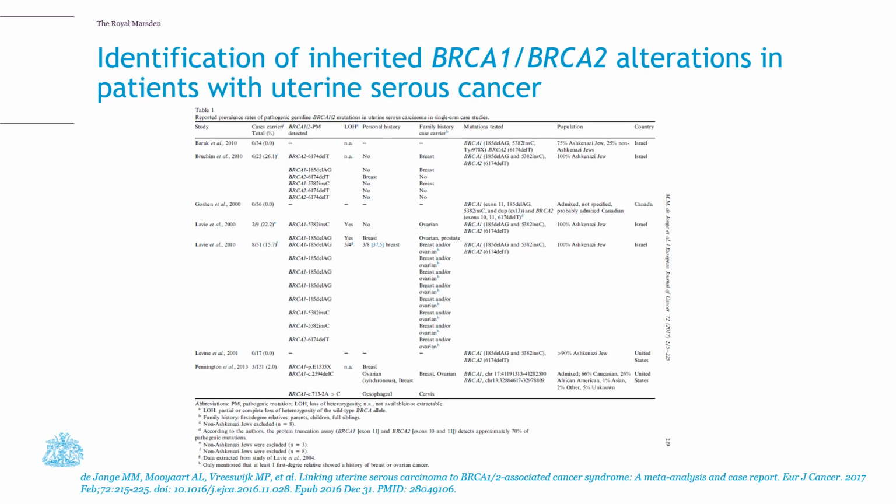This next table is again from the same study, and this time they looked at, in those studies that included people with uterine serous cancers, what proportion of them were found to carry inherited alterations in BRCA1 and BRCA2. And you can see there's huge differences in the rates of detection. So in some studies, 0% of people were found to carry alterations in BRCA1 or BRCA2. In some studies, it was as high as a quarter of the patient group.